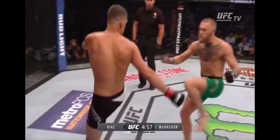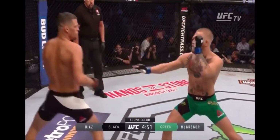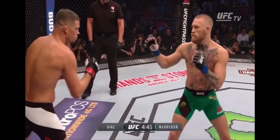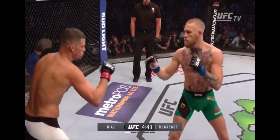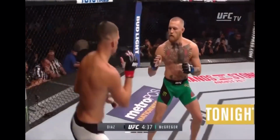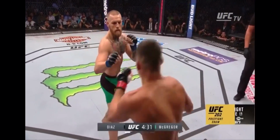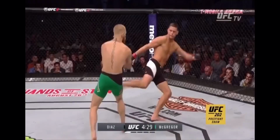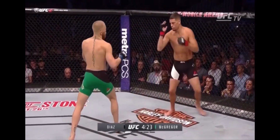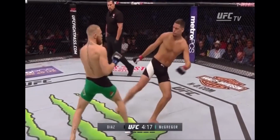McGregor, the southpaw in the green trunks. Diaz, the southpaw in the black trunks. And as I suspected, right away he's opening up with the leg kicks, a tactic that Rafael dos Anjos used successfully on Nate Diaz. Nate got that one up, but still took it in the meat of his leg. Again, Conor. Those are brutal leg kicks he's landing on Nate.